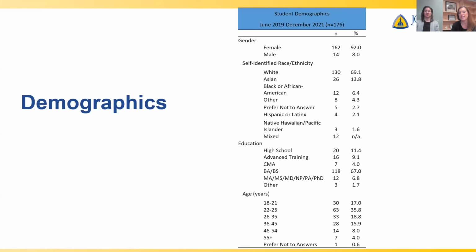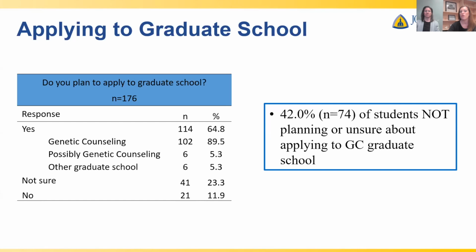The other thing you'll see here is that the vast majority, 67%, had a bachelor's degree of some kind. And this was important to us because we did aim the level of education and the background to be that of someone who had a bachelor's degree, but people have been able to successfully complete the course without having a bachelor's degree. We ask everyone at the beginning, they fill out a survey, and that's where all of this information is coming from. And 42% of the students, so just under half, were not planning or were unsure about whether they were going to apply to graduate school for genetic counseling.